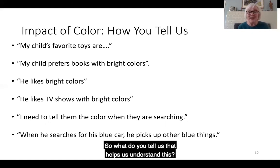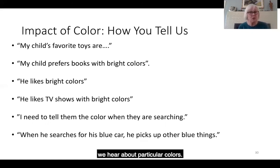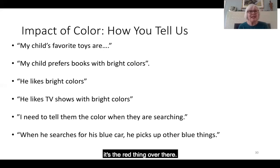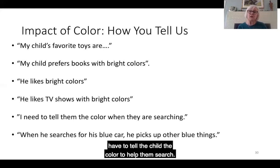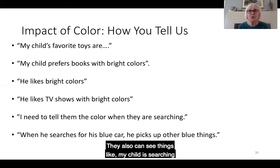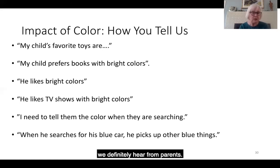So what do you tell us that helps us understand this? Well, first of all, when we ask you about favorite toys, we hear about particular colors. We hear sometimes that kids like bright colored books or that they like bright colors in general. We might hear about kids' TV shows that are bright colors. Maybe parents report if their child is searching for something, they say, it's the red thing over there. The parent feels like they have to tell the child the color to help them search, and they do this automatically. They also can see things like my child is searching for their blue car, but they pick up all the other blue things beforehand. This is not an exhaustive list, obviously, but it's some of the things we definitely hear from parents.